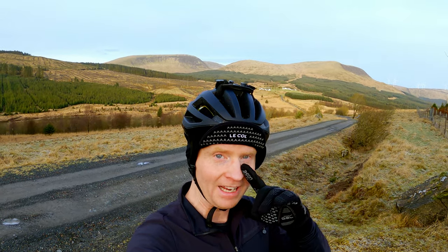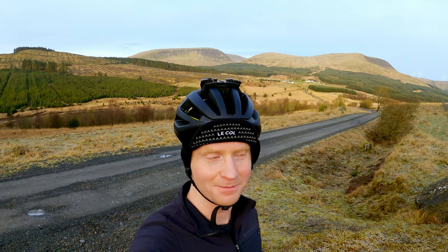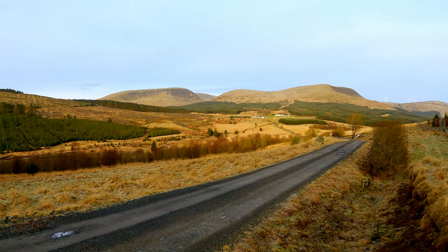Today we're doing a little exploration route. The plan is to go to Clennoch Bothy, just a little bit east of Loch Doon, and that horrendous ride I did the other month still leaves me with scars.